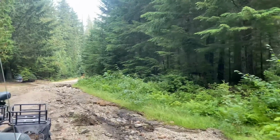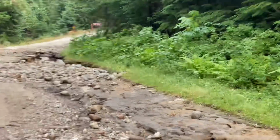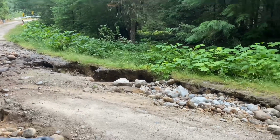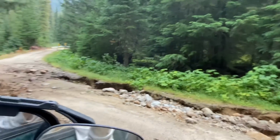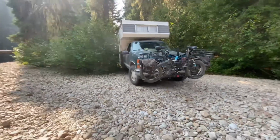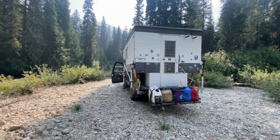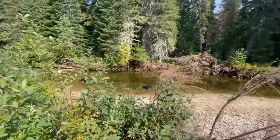We've come up to a washout here. No, it's not as far as we can go. Yeah, real good washout. Okay, well that ain't gonna fly then. Probably pretty close.